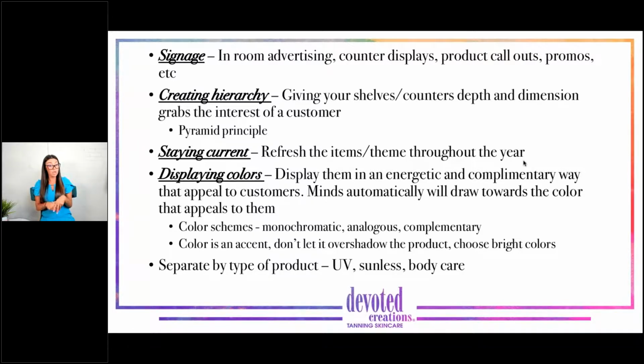Staying current. So obviously kind of refreshing your items, refreshing your themes throughout the year. Decorations are always a good thing as well, to kind of decorate your salon with the different kind of themes and holidays that go in throughout the year too. It just makes it a little more fun and a little more cozy. Displaying your colors. So displaying them in more of an energetic, more of a complimentary way as well that appeals to customers. And minds automatically will actually draw towards the color that will appeal to them.